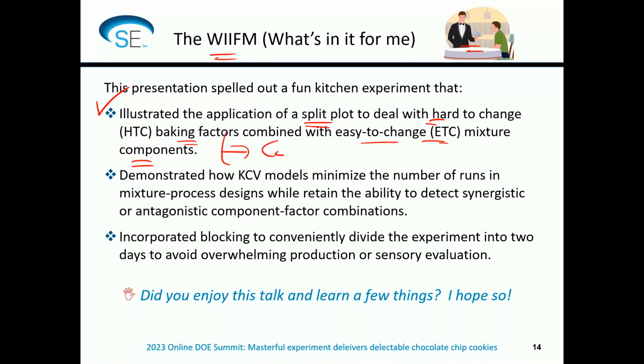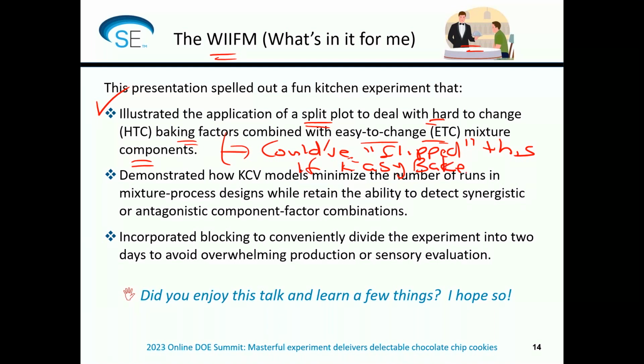And remember that we could have flipped this split plot if we had an easy bake oven. What we could have done is made the process factors easy, like they would be by just adjusting the easy bake oven, and make the mixture hard to change and batched those and made one big bowl full of one particular type of recipe, and then taken out one cookie at a time, put it into the easy bake oven, and then randomly varied the time and temperature. So it's kind of interesting how the split plot fits into the combined mixture process design and makes it really a lot more practical.